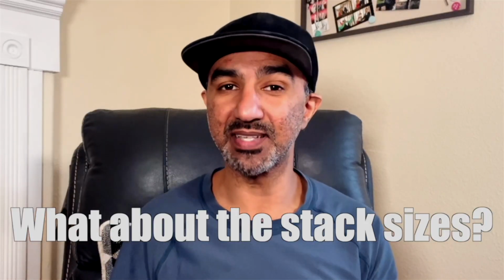Also, what about the stack sizes? If we're talking 30 big blinds deep, they're going to have stuff like Queen 9 suited and so on in their range. Whereas if we're talking 100 big blinds deep, they're much more likely to have hands like 6-7 suited, even pocket 6s and 7s in their range that they're never going to have 30 big blinds deep.